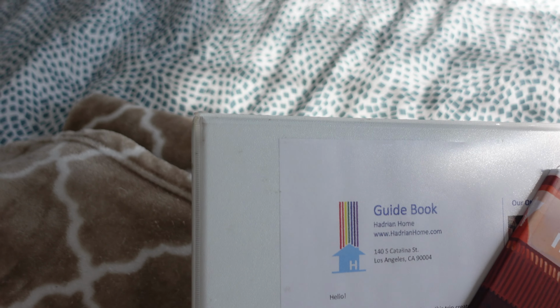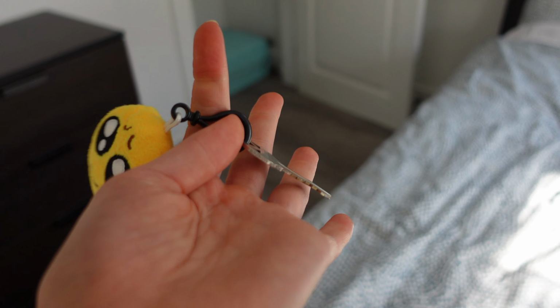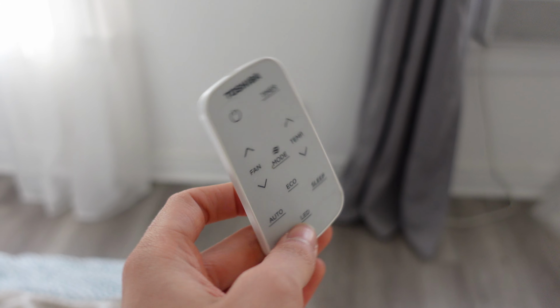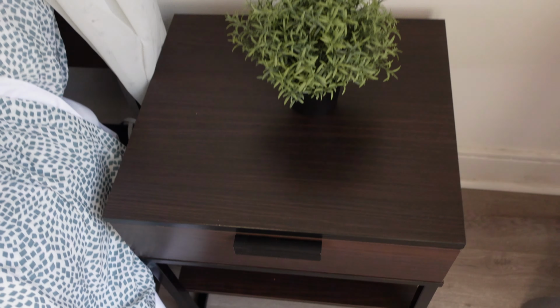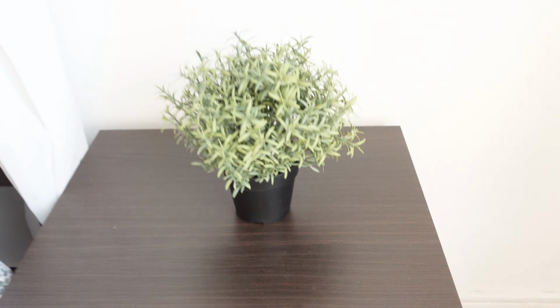This is just a guidebook. I've got these magazines, and then this is my little room key that I take with me and I lock the room with. And then this is the remote that completely doesn't work at all, or maybe I'm just using it wrong. And then there are these little nightstands, which I don't think I put anything in. I should actually check before I leave.